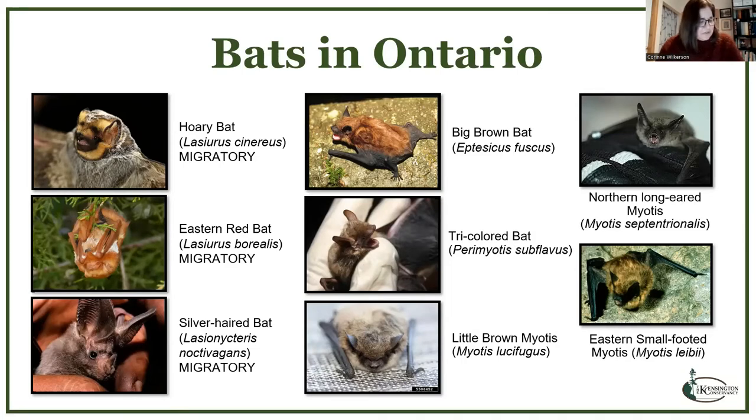Bats belong to the taxonomic group Chiroptera, which means hand-winged, and they're the only mammals with the ability to fly. Bats are often misunderstood, and there are a lot of misconceptions about them. People are sometimes afraid of bats and tend to drive them away if they're around their homes. But bats are harmless animals, and they play a very important role in our ecosystems.